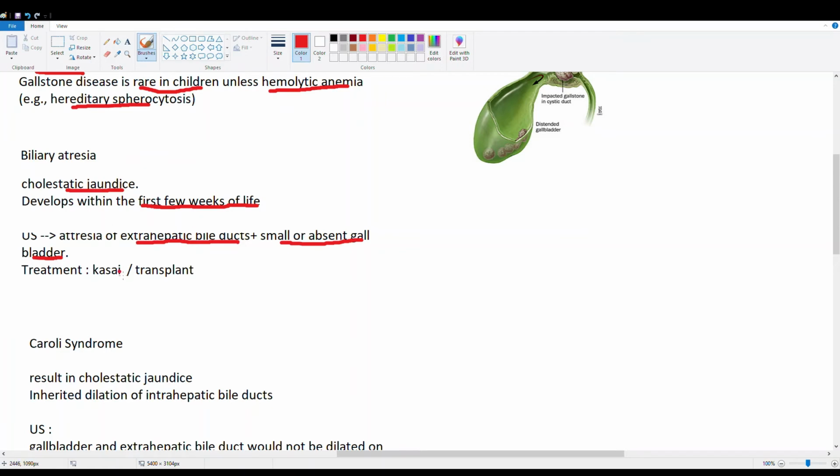And how do you treat this? Well, it's the Kasai procedure, where essentially, because the extrahepatic bile ducts aren't there, you're shaving down the liver till you hit the intrahepatic, get some bile flow, and then you connect the small intestine right to that, and then you reattach the stomach to the small intestine also. But the problem with the Kasai is it often fails, and then these kids need to go to transplant anyway.